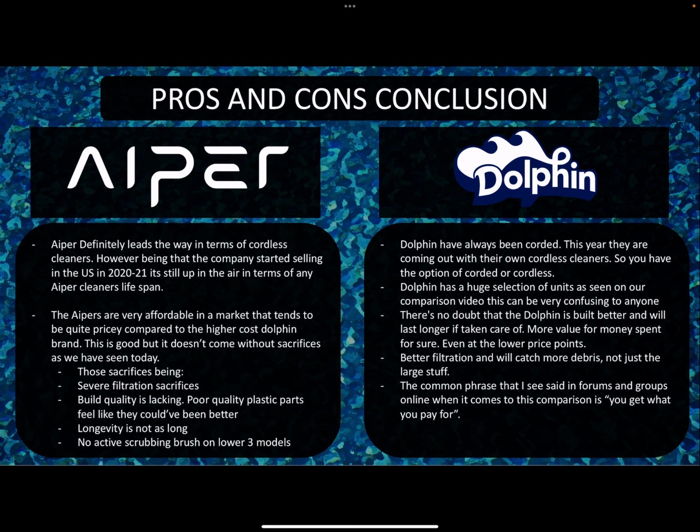Aiper definitely leads the way in terms of cordless cleaners. However, being that the company started selling in the US in 2020 to 2021, it's still up in the air in terms of any Aiper cleaner's lifespan. I will add to that, I'm on a lot of forums online, and I see that there are a lot of complaints in 2 departments: screws rusting, and the fact that their warranty department might not get back to them in a timely manner. So that's one thing to consider.